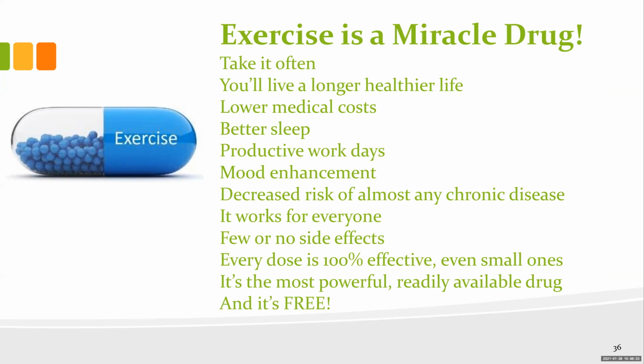Every dose is 100% effective, even small ones, and it's the most powerful and readily available drug, and it's free. So you can go walk on your lunch hour, and you can do stuff in the morning at home. You can swim. You can get on a stationary bike. You can do an elliptical trainer. Whatever it is you like to do.